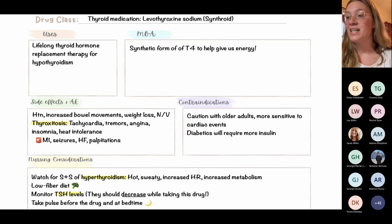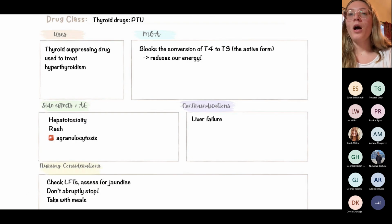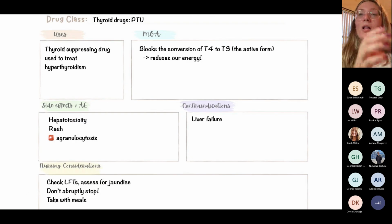Remember, if my body senses it needs T3 and T4, it's going to increase the amount of thyroid stimulating hormone because that is triggering my body to produce more T3 and T4. But if I have enough T3 and T4, my thyroid stimulating hormone levels should decrease and become normal. Okay, it's very important we do take our pulse before giving this drug. If your patient's heart rate is 110, probably not the time to give them their Synthroid. Probably now is not the time to give them their energy drug.